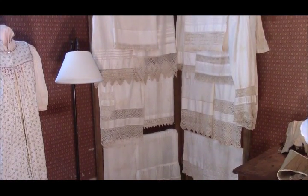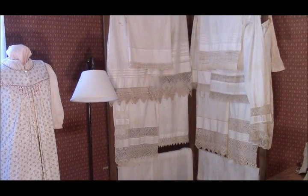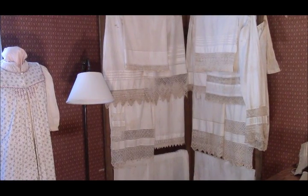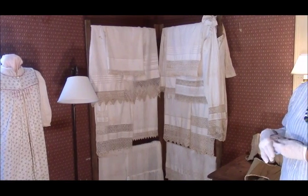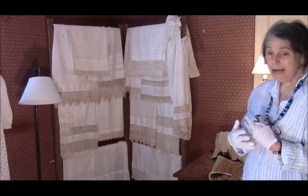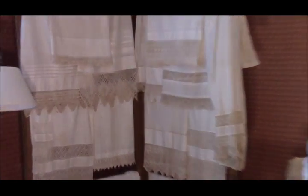If you want to store things, especially cotton and linen things, you should store them in acid-free materials. You can find them online, or even a very clean white sheet wrapped around them and then put in a drawer or in a trunk. The white sheet will protect them. So that's the end of that lecture.